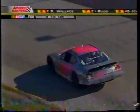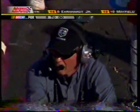And then we have Sterling Marlin, who's in the 40 car. He's in the 5th position. He's sitting out there on 100-lap tires. Yeah, I'd kind of like to know what he'd tell him myself. After Ray Evernham left that team, winning championships and victories, Jeff Gordon's first win after Evernham's departure came right here at Martinsville.